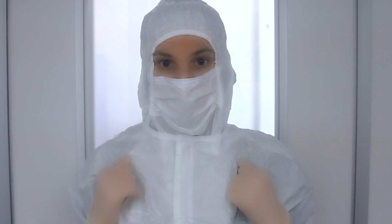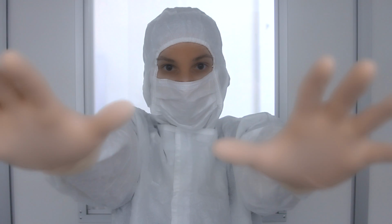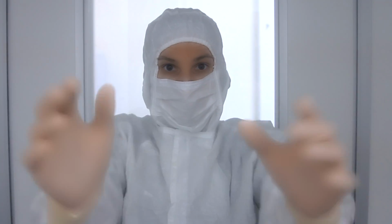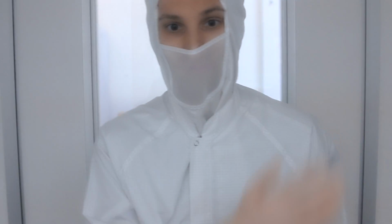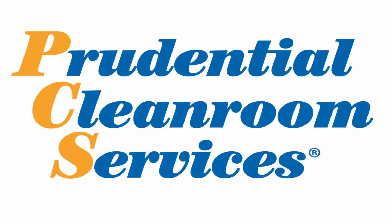Prudential believes that the preferred test for evaluating the entire garment system is the particle dispersion test, also known as the body box test. This test measures the microbial barrier properties of the garment, not just the fabric. In addition to being a better overall barrier to microbial contamination, reusable cleanroom garments are also a better environmental choice.